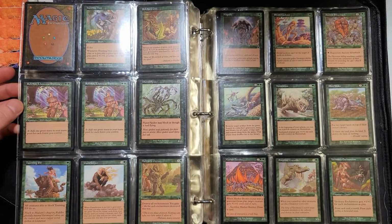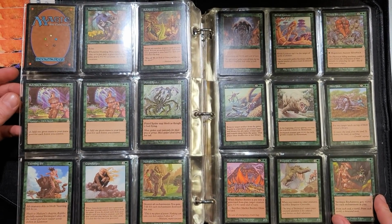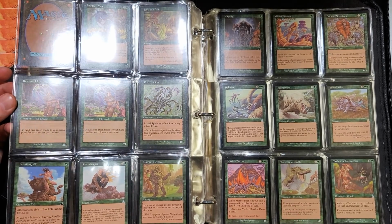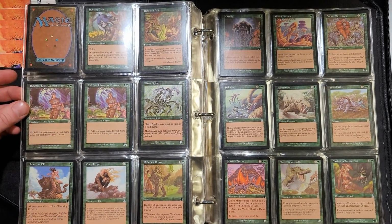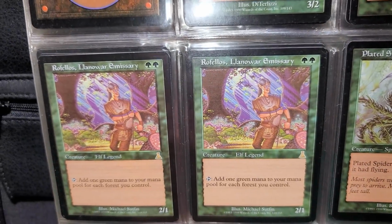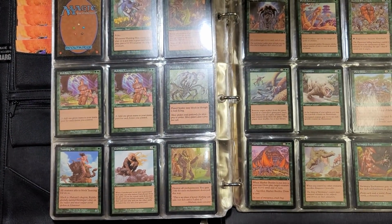I did so good with this. This has to be like... this is bonkers. This is just bonkers, man. Emperor Crocodile. Holy crap. And the dude took great care of his cards, man. Look. It's almost like a bunch of people mentioned, it's like my collection's coming back to me.